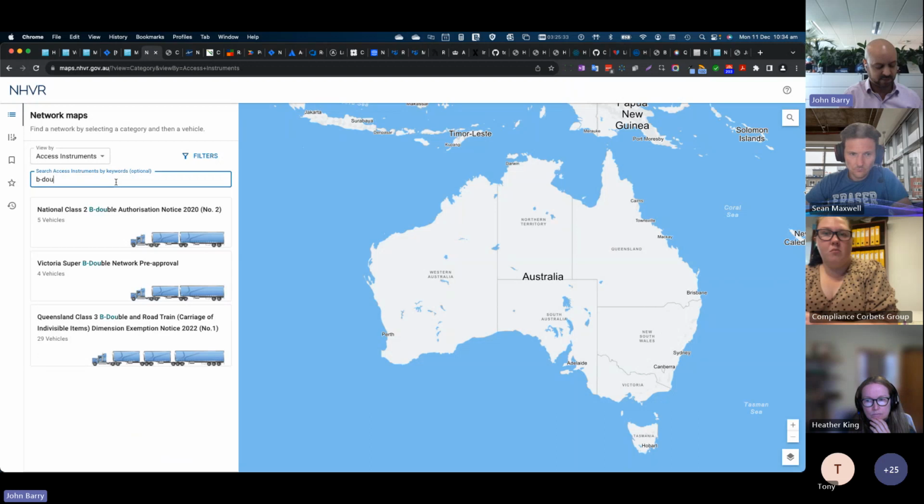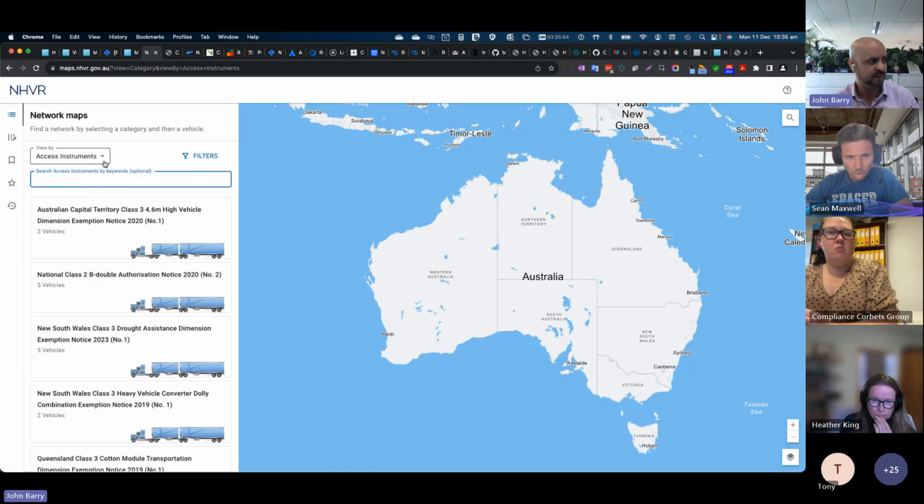For example, if I was looking for B double, I can see that there's 3 here: the national notice, Super B's pre-approval in Victoria, and the Queensland class 3 notice for B doubles and road trains. For those that are familiar with the notices, it's probably a pretty quick way to find maps associated with those instruments.